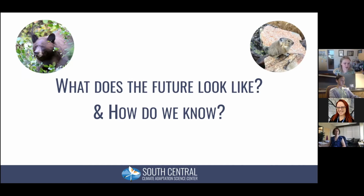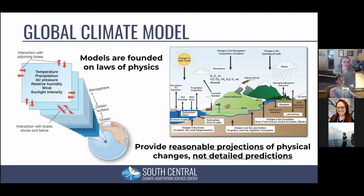So what does the future look like and how do we know? And again, these are two of my fun furry creatures from the Rocky Mountain area. Global climate models are how we understand what the future might look like. For decision makers to do their jobs the best that they possibly can, they need to know what to plan for and what risk there might be in the future.